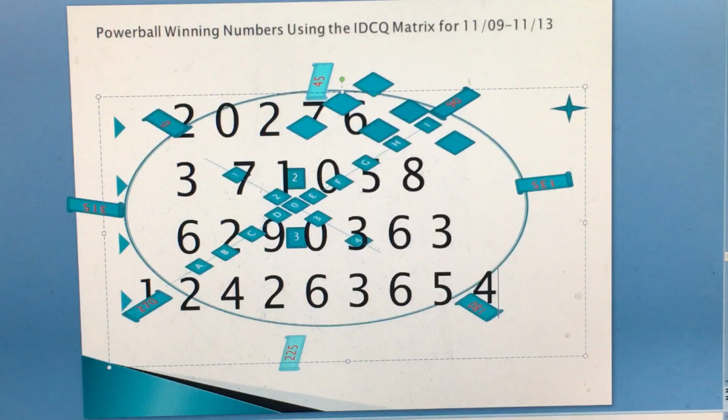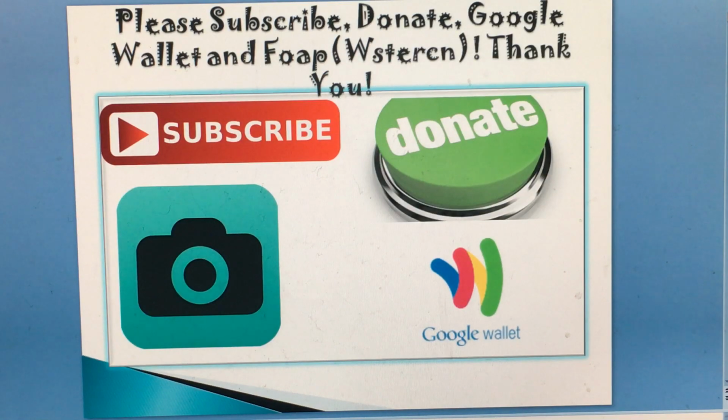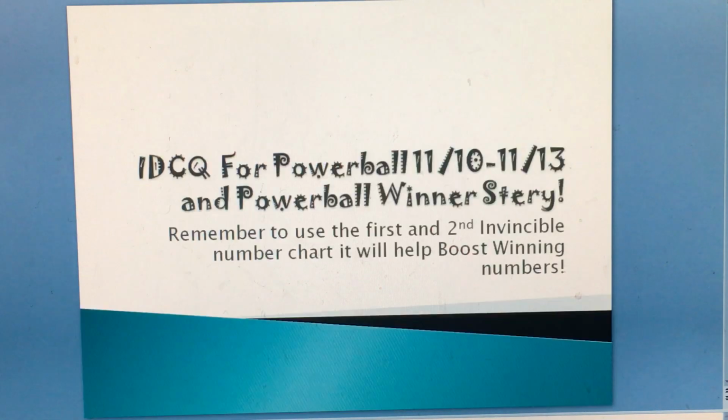Now, this is before we get tonight's Powerball IDCQ system. The subject of this title is the IDCQ system for tonight's draw, Powerball, and the winner.